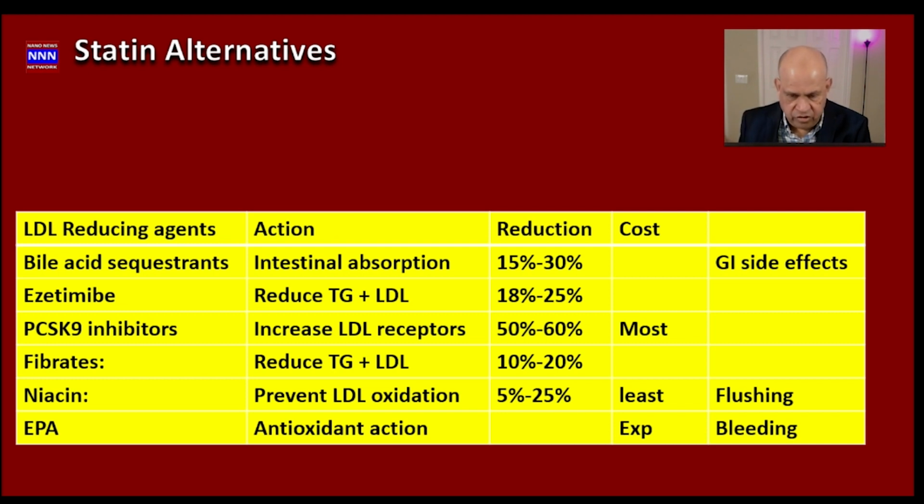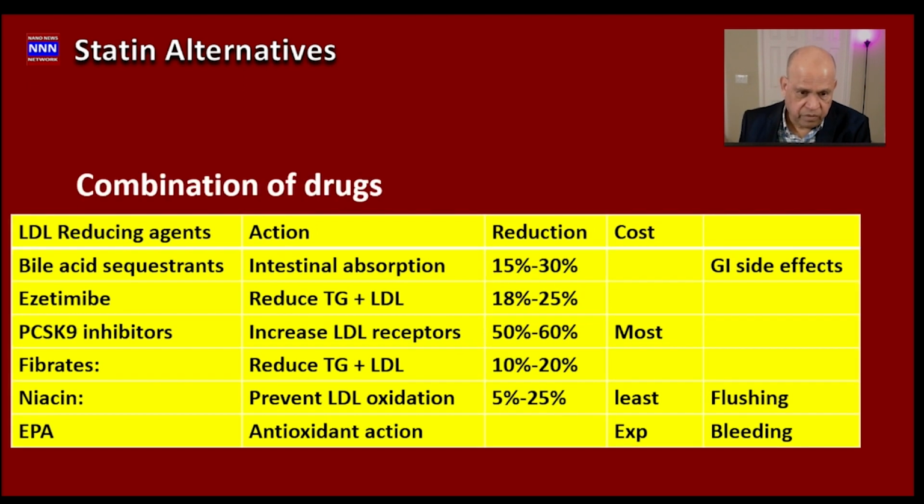Niacin has the lowest effectiveness in terms of reducing the LDL cholesterol, but nonetheless, it does do a pretty good job. Same thing with EPA, which is also an expensive drug, and it is an antioxidant. It reduces cholesterol level by almost 20-25%, and they have a bleeding tendency.